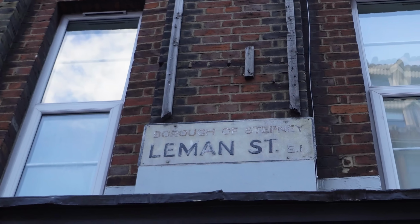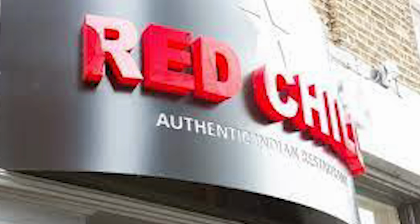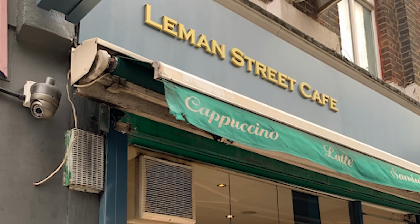That's a good name. Right, Leman Street is where I am, however you want to pronounce it. But I've been here a couple of times to Red Chili, which was a lovely Indian restaurant. Great food in there. And also the Backstreet Cafe that I did as cooked by a chef, because he was an actual chef. So, good little road this, because at the end of Leman Street is the Jack the Ripper Museum, which I've vlogged as well.